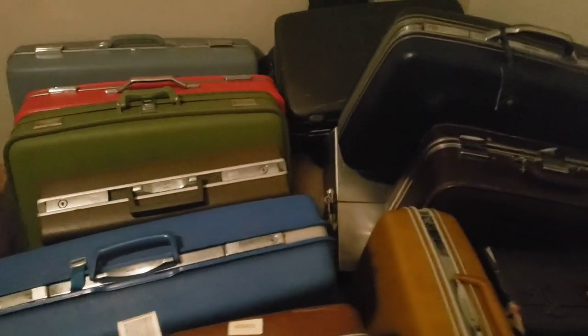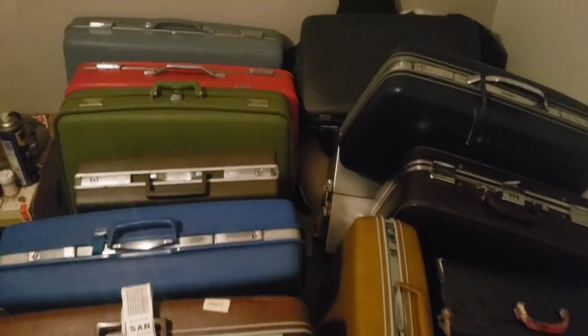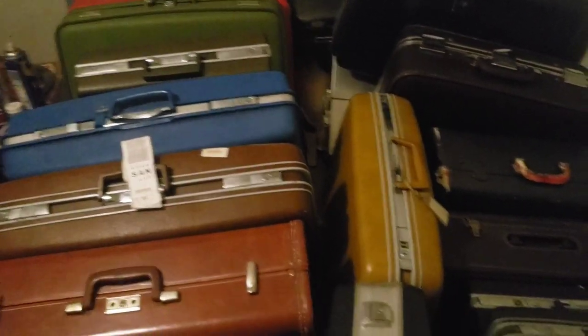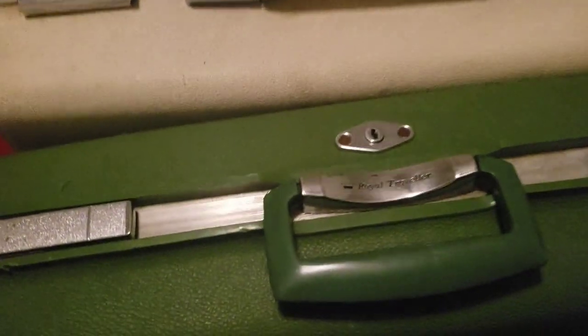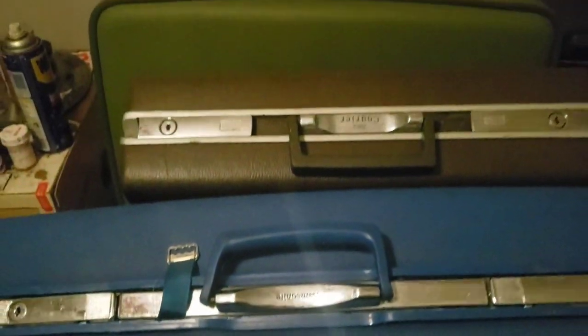It's also cool because you can put stuff inside them too, which makes them functional, and they lock, which makes them desirable. But yeah, unfortunately, I'm going to be parting ways with a lot of these because I'm taking off to travel the country in an RV, and with the exception of a few of these that are my favorites, the rest of them have got to go.